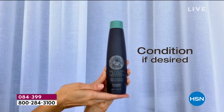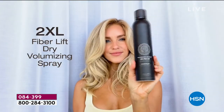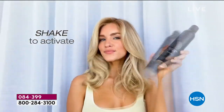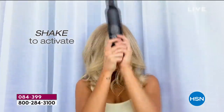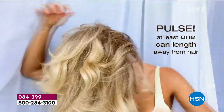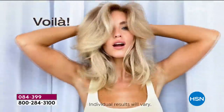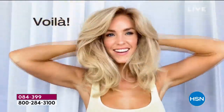Once you massage that through, you're going to rinse it out and bring in the conditioner. Now you don't have to. Some of you might find that it's conditioned enough, so save the conditioner. 2XL, you shake to activate, and you're going to bring that onto dry hair, and that's what you're going to style with. These fibers onto your hair, they build volume. So the more you play with your hair, the more you massage it, the bigger and fuller it gets.